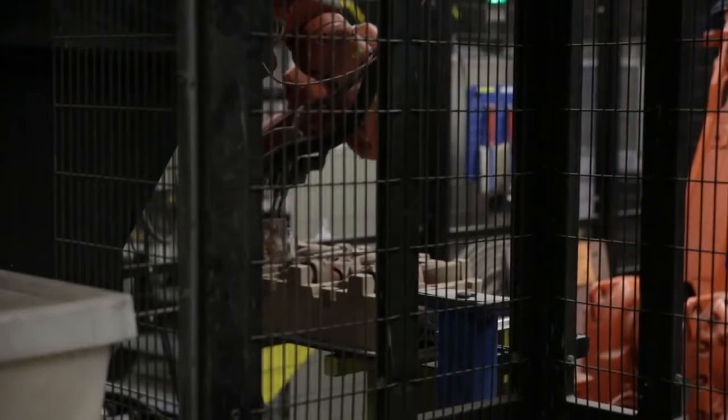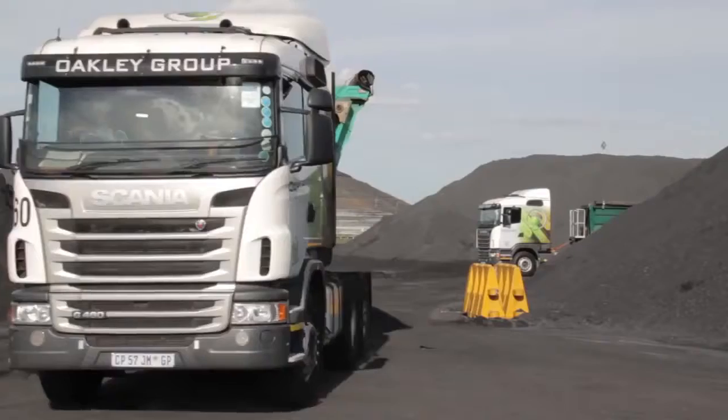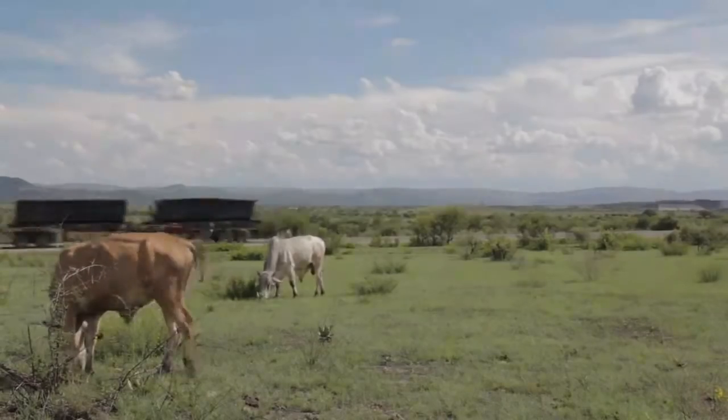Scania's ongoing work in R&D and commitment to quality mean that the company will continue supplying customers everywhere with solutions that fit their needs. And the foundry will continue to be a key part of this.